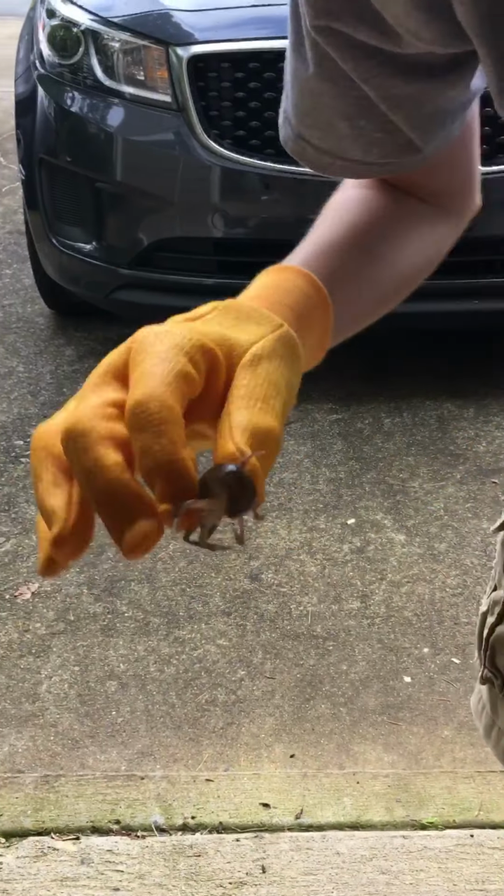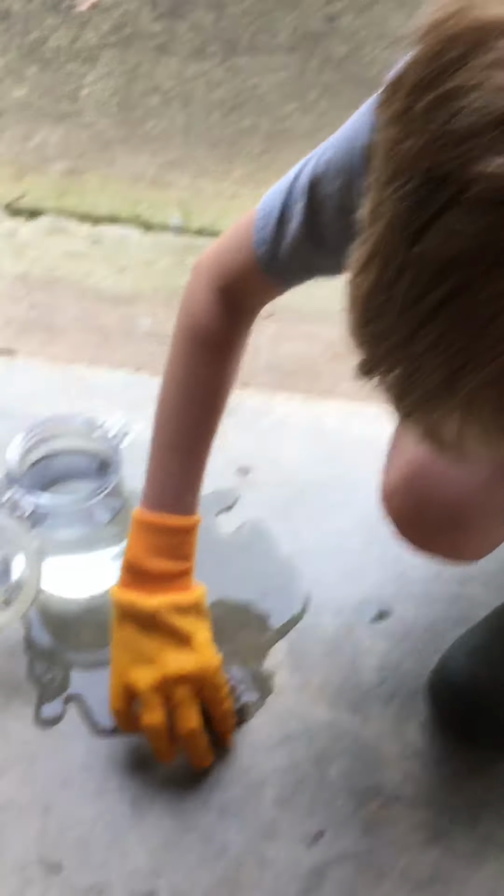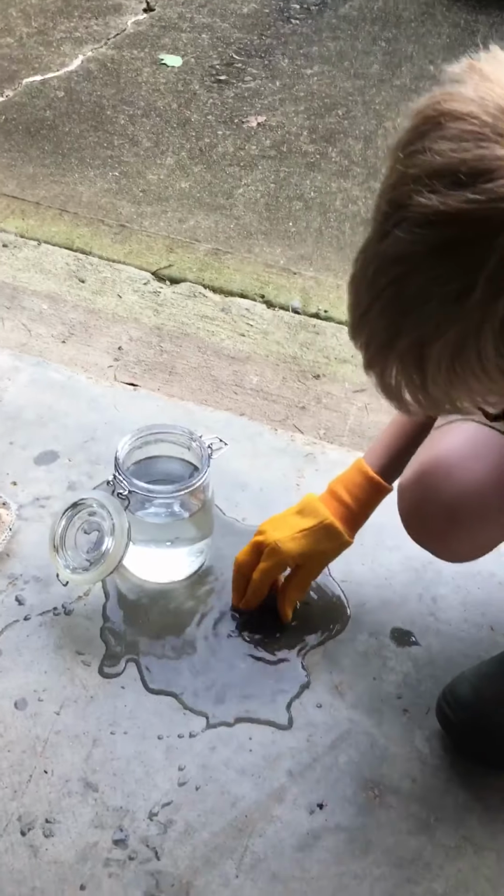So anyway, his antenna, let me pick him back up this way. He's trying to swim.